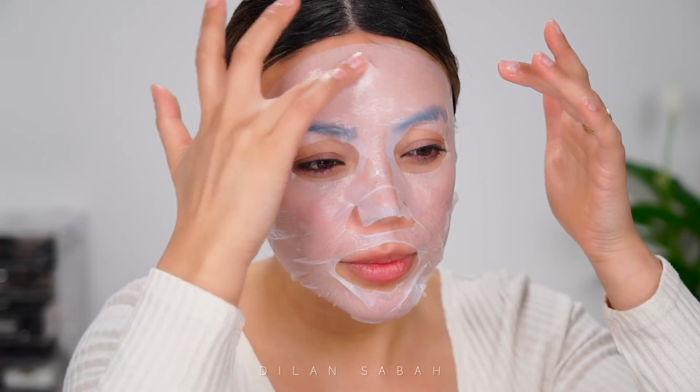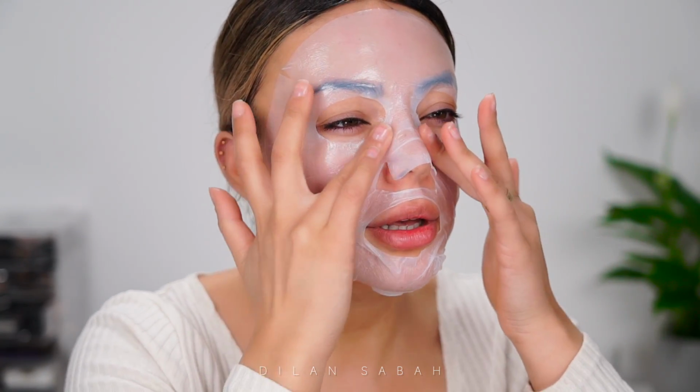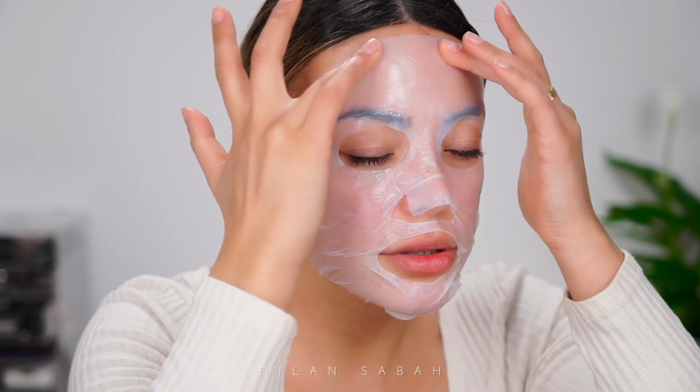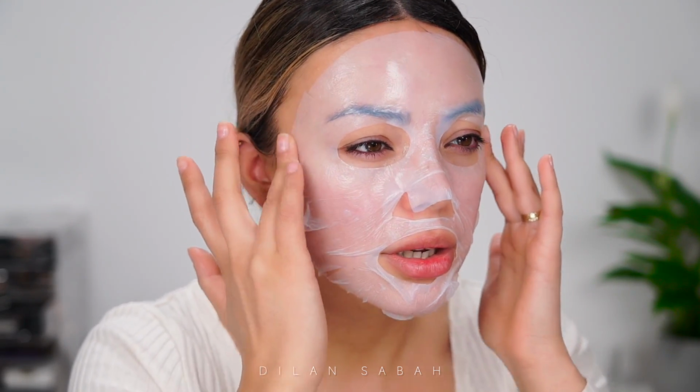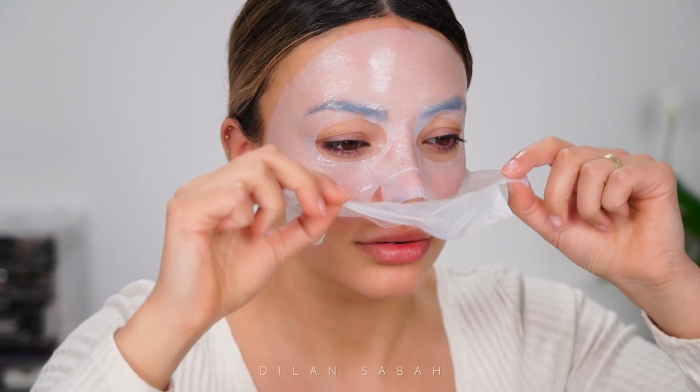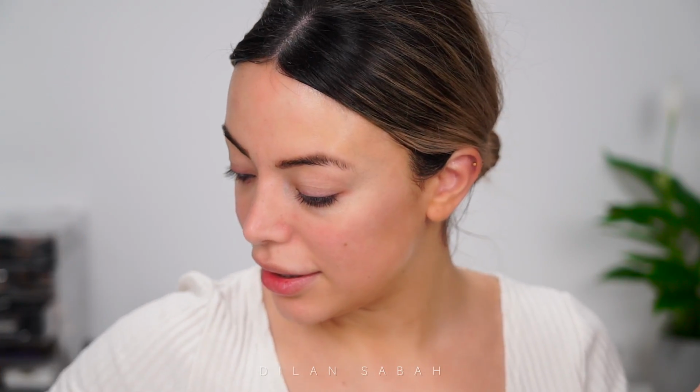So the mask is on for about 15 minutes, I think. And I don't know what this is, but this feels so good. It's kind of like a massage. I'm going to get rid of this mask. So like that. And I'm going to massage the serum into my skin.